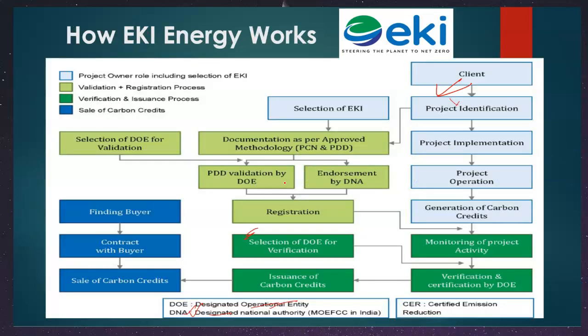How does EKI Energy Services work? Okay, so there is a client who basically generates the carbon credit. The client will select EKI as part of the process. In parallel, they will do the project identification. Then project implementation, then project operation, and they will generate all the required carbon credits.